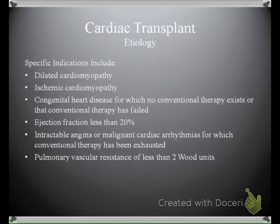Specific indications include dilated cardiomyopathy, ischemic cardiomyopathy, congenital heart disease for which no conventional therapy exists or that conventional therapy has failed, ejection fraction of less than 20%, intractable angina or malignant cardiac arrhythmias for which conventional therapy has been exhausted, and pulmonary vascular resistance of less than 2 Wood units. The one thing to keep in mind here is the ejection fraction of less than 20%. Keep in mind that the ejection fraction typically should be around 55 to 75%. And so we see a rapid decrease in the ejection fraction.